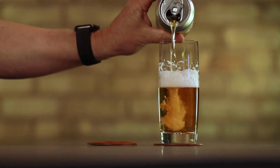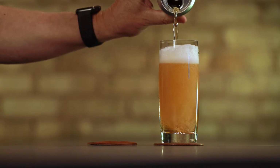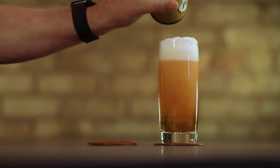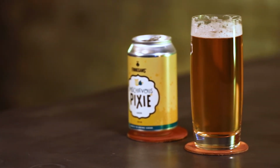So the carbonation right now is fairly light on this beer, and I prefer it that way, a little bit more still. And by pouring the beer directly into the glass, it helps release a lot of CO2 from suspension and reduces the amount of CO2 that you consume. Less bloating, less burping, it's just a better way to consume.